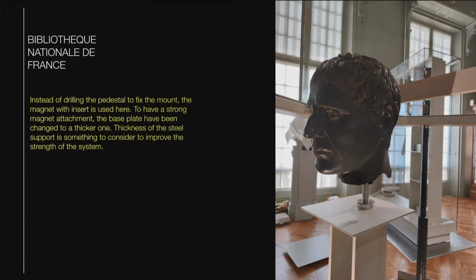Here's a good example. It's quite a heavy object. It's a bronze head, a Roman bronze head. The weight is pretty much in the front of the head, and at the beginning, the pedestal made of steel was manufactured using a sheet of metal which was too thin, and the strength of the magnet was not strong enough. So we asked the showcase manufacturer Goppion to replace the pedestal with a thicker steel. And that holds the head perfectly.